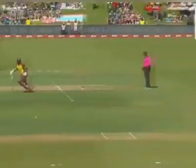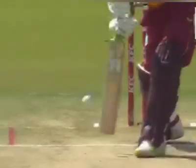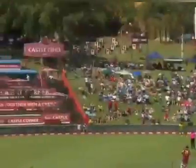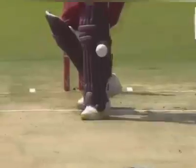Oh, it's a beautiful drive through extra cover. That is cream for 4. What a nice way to start for Johnson Charles. Yeah, beautifully caressed through that cover. A little bit short. He doesn't have any problem with anything in that region, Johnson Charles. He's got that away for a boundary. So 10 off the first, but a wicket has fallen as well.